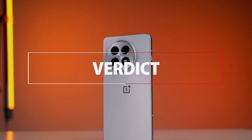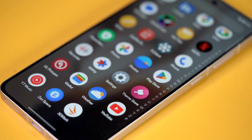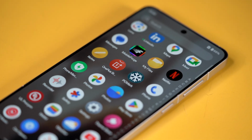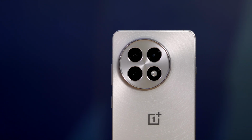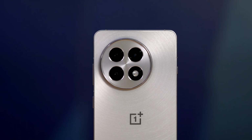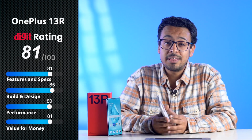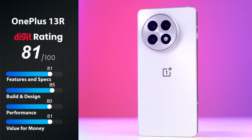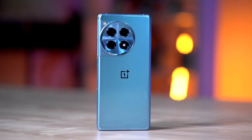The OnePlus 13R is a significant evolution in the R series. It's no longer just a budget flagship, it's a proper flagship in the mid-premium segment that happens to be priced competitively. The improvements in display, battery life, and camera performance make it a compelling upgrade even for 12R users. Would I recommend it? Absolutely, especially if you're coming from a phone that's 2 or more years old. The value proposition here is simply unmatched in this segment, but if you don't like the design of the 13R, stick around as prices of the 12R are expected to fall in the coming weeks.